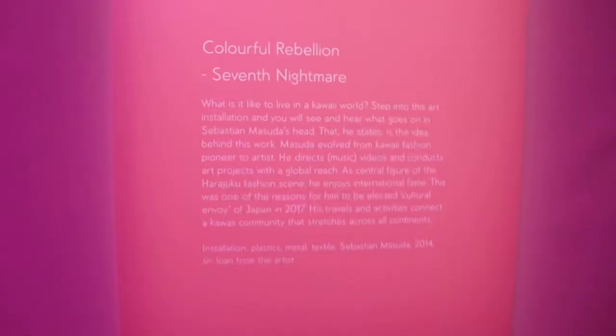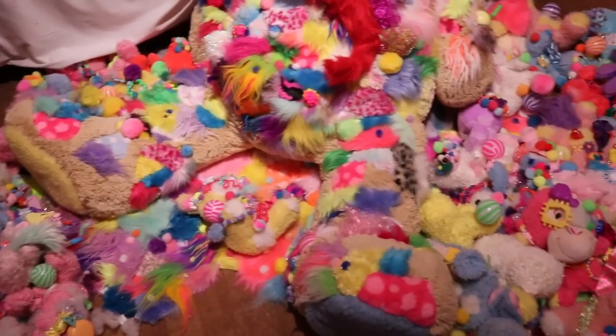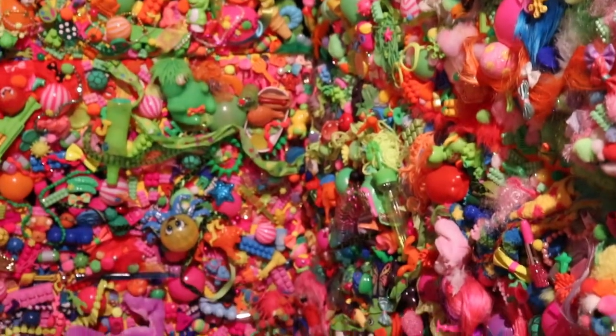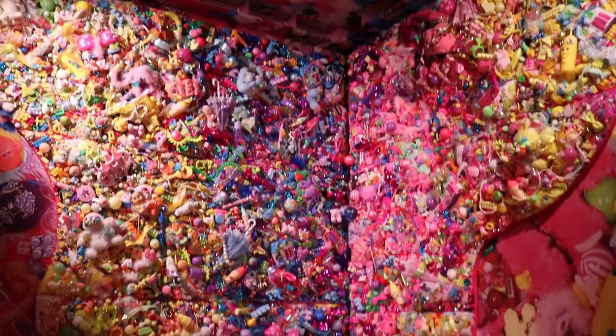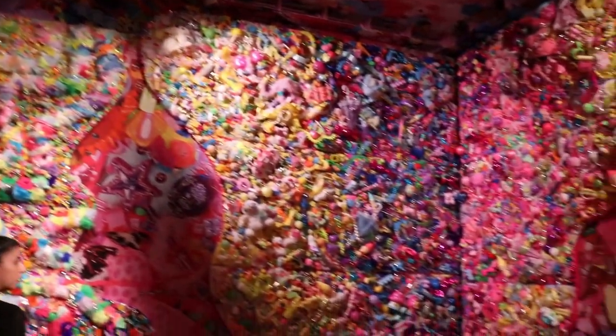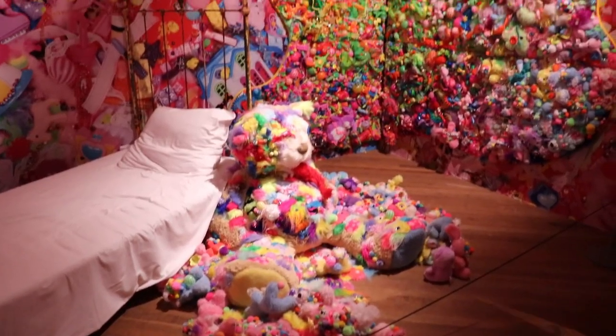I'm in the Colorful Rebellion 7th Nightmare exhibition by Sebastian Masuda, and it's incredible. I would not have dreamed to see his art in action so close, and it's, oh my god, I've never felt so happy anywhere else. It's so amazing. You cannot believe it just by seeing it. You would have to visit it in person. This is really incredible, and even when I was in Japan I could not see that.